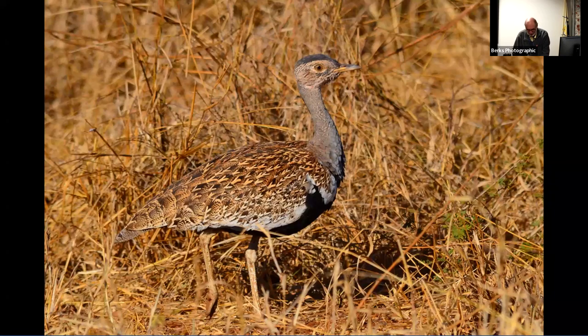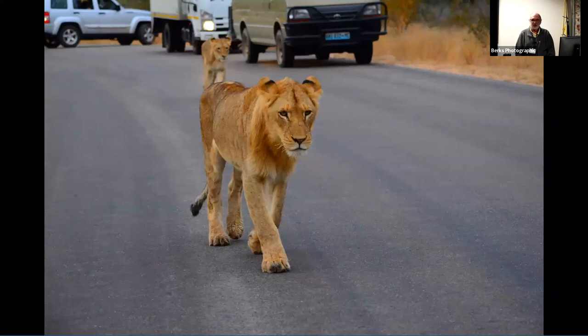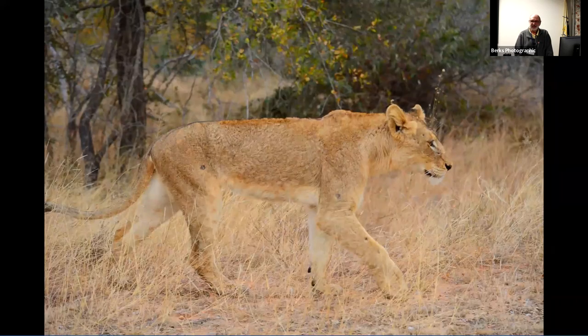This is a red-billed, I'm sorry, a red-crested korhaan. I don't guarantee I'm pronouncing all these correctly. And of course, traffic gets stopped when they see lions. Yep. Oh, it's theirs. You're trespassing in their country. Well, but we'll see some later on with real scars. So, yes.